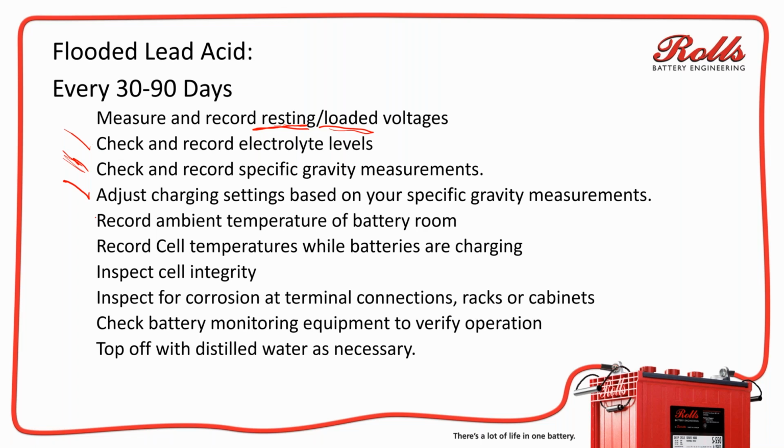And then of course, adjust charging settings based upon what your specific gravity measurements return, which means if your specific gravities are all equal but low, that means you're undercharging your batteries and you need to raise your parameters. And so you bump up your parameters. If your specific gravities are above 1.275, say they're 1.280, 1.290, that means you're overcharging the batteries and that you need to lower your charging settings.